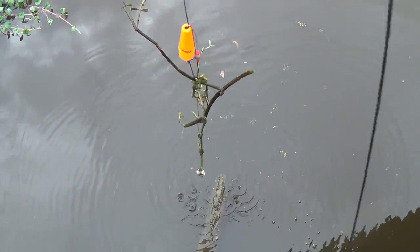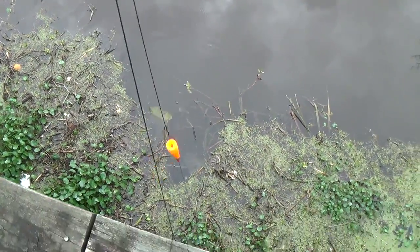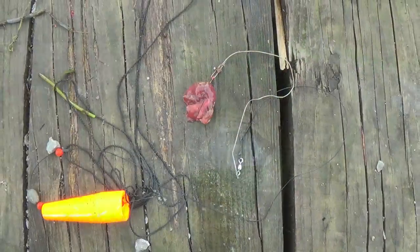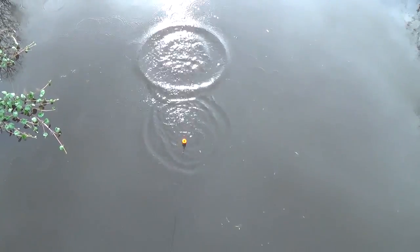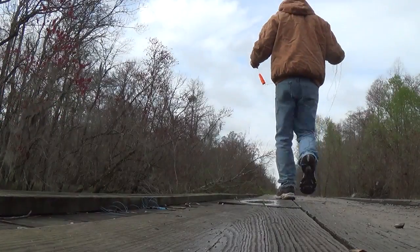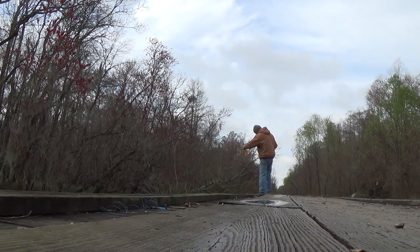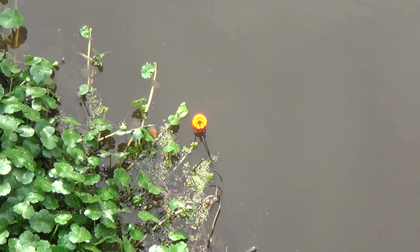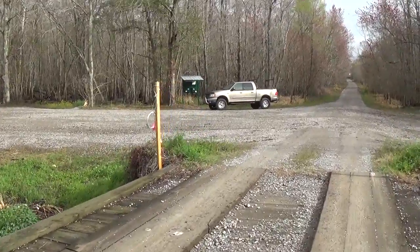Nope, nothing on that one, so we're going to change that bait. Nothing on that one. I think we're going to change the bait and move it down there where the water's a little calmer. There we go. Nice bloody piece of beef melt on there. Get this thrown in. See what happens. Well, we'll come back this afternoon, check them again.